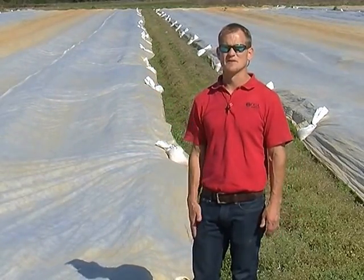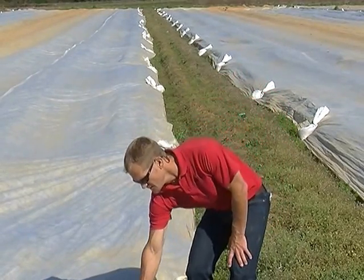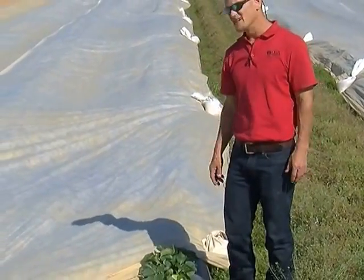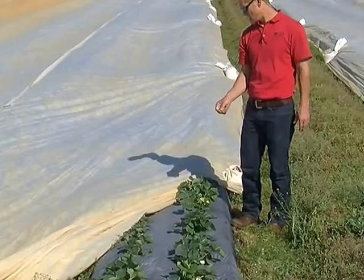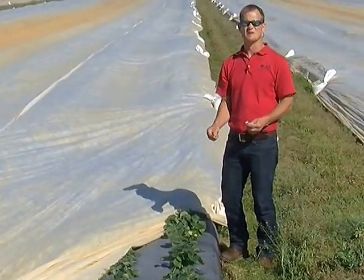Now, if we get frost on these plants right now, it's not going to hurt the foliage. It's not going to hurt these flower buds that are tucked tight down in here under all the foliage. But what it has the potential for hurting is these flowers that are open, and any of these small fruit that have formed.